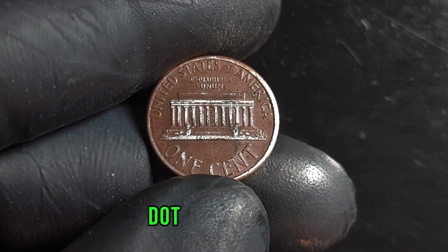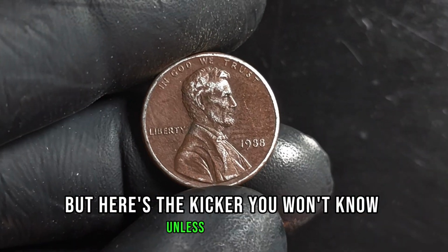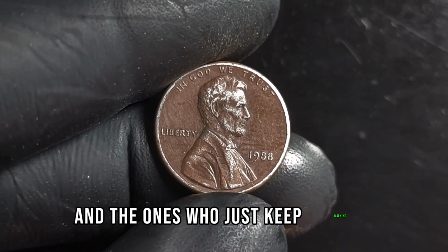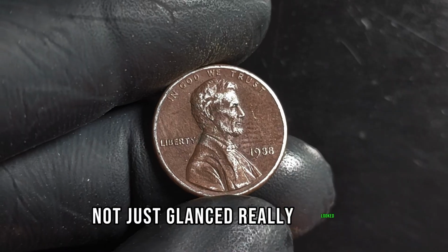Of course, not all 1988 no mint mark pennies are worth a fortune. But here's the kicker: you won't know unless you look. That's the difference between the people who cash in and the ones who just keep walking. Ask yourself, when was the last time you checked your change? Not just glanced, really looked.